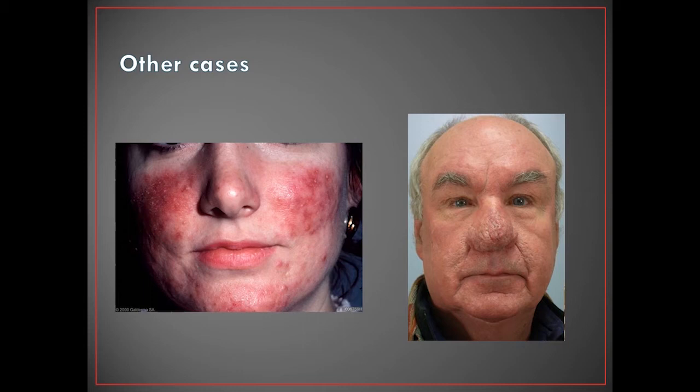Erythematotelangiectatic rosacea. Erythematotelangiectatic means it's erythematous and containing telangiectasia. This is a very early stage of rosacea. Yet, the patient in time develops some papules on her face looking like acne.